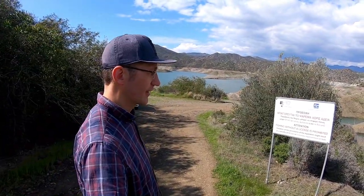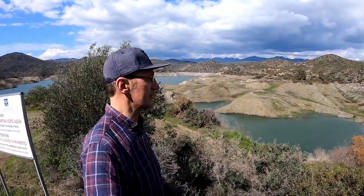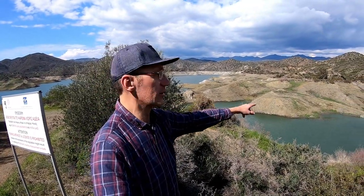Look at this beautiful lake. It's just gorgeous. I see so many bass spots over there, trees in the water. Wow, I can't wait to cast my lures.